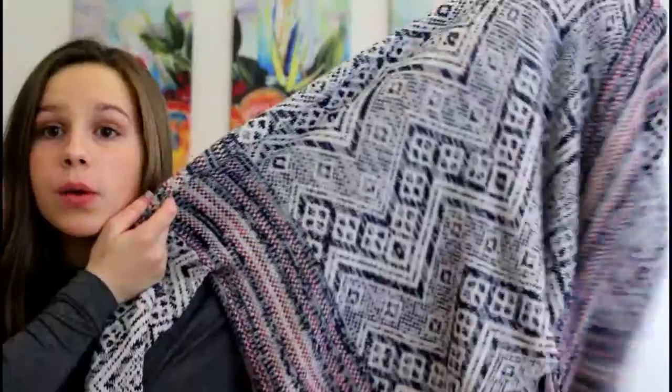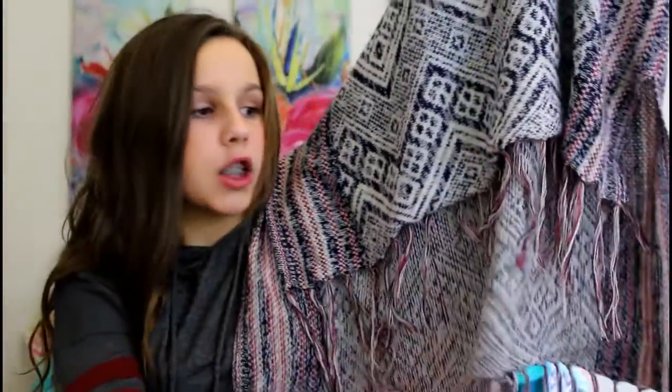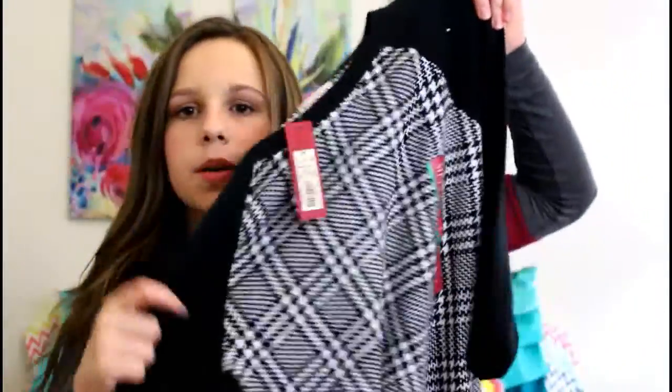Clothes. I feel like every year for Christmas you get at least some clothes. I just got a couple sweaters, so this sweater is so cute. I don't know if you can see that. It's got this really Aztec pattern and it's super cute. It's got the little tassels in the bottom, which I love so much, and I wore that yesterday. The next sweater I got is the one I'm currently wearing at the moment, which is super cute. It has a hood in the back. Yeah. And then I got this sweater, which is a little more dressy, I guess, but it's got this plaid pattern, and then not dressy, but I don't know.